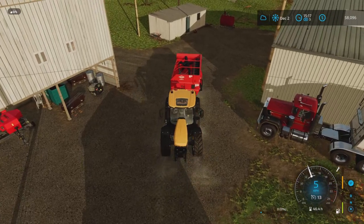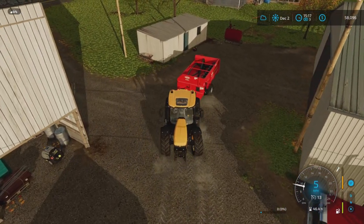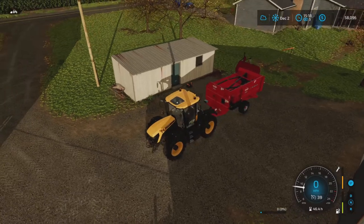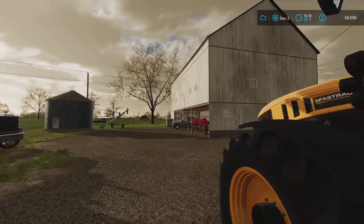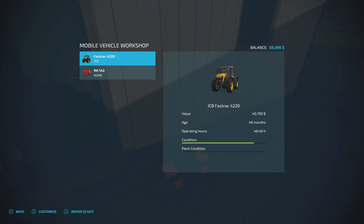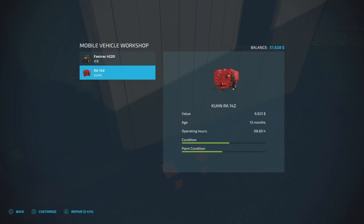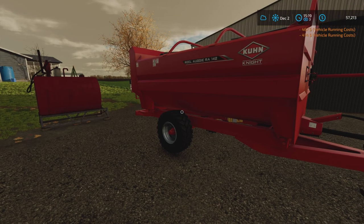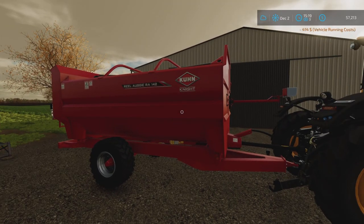Alright, we're riding back at the farm now, just to do some maintenance on this mixer wagon. I think we're close enough here. Might as well give the fast track what it needs, which actually costs more than that. Let's take a look at this thing in the store.